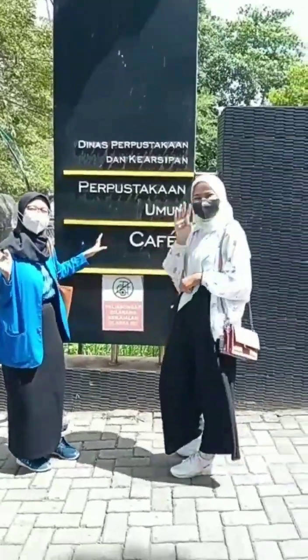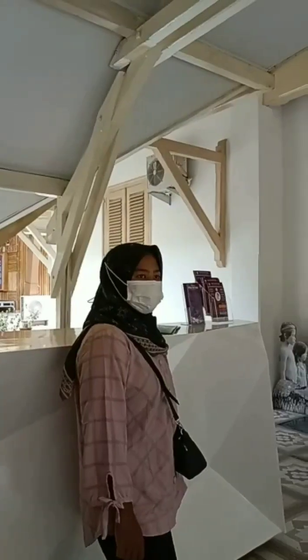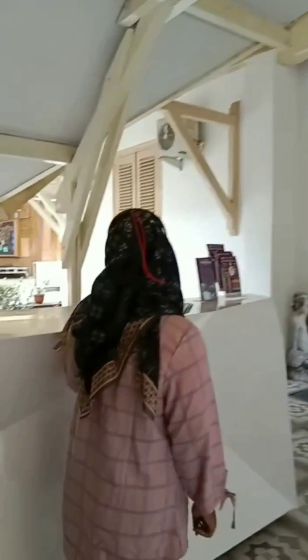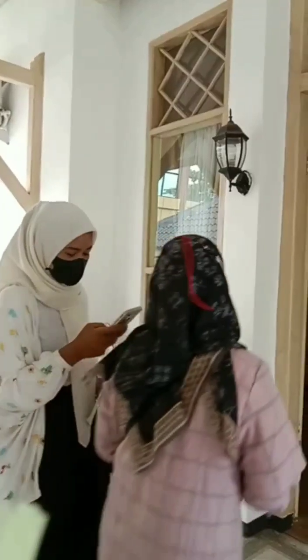We are currently visiting a museum located in Rangkas Bitung, Lebak Regency, Banten. The Multatuli Museum in Rangkas Bitung is a museum that appears as a vehicle for learning history for the community, and a place to access historical tourist facilities close to the capital.